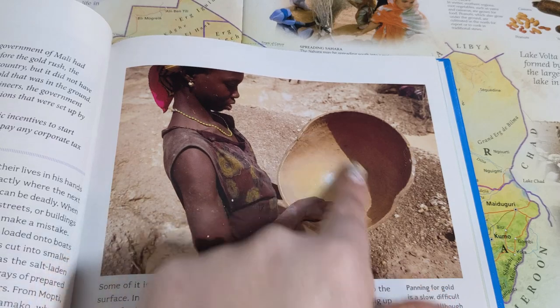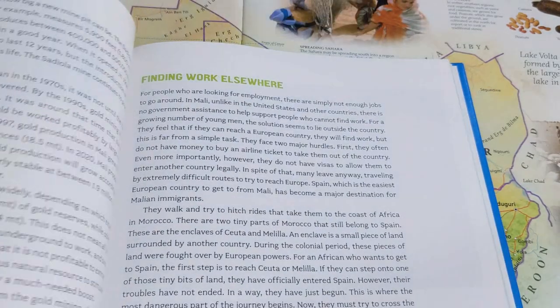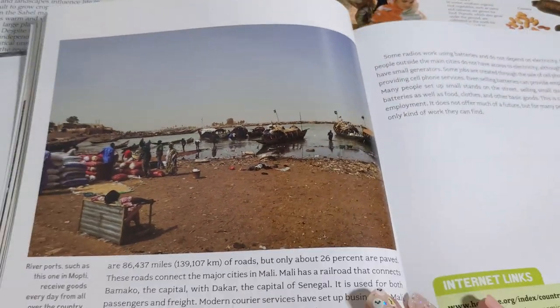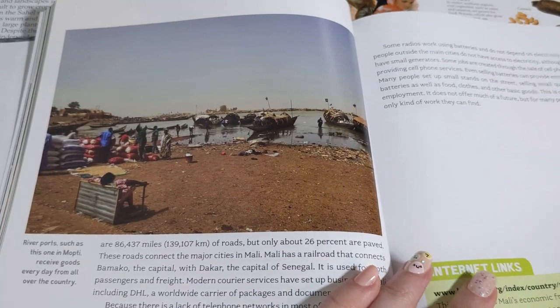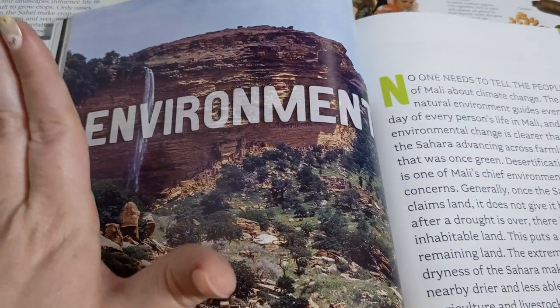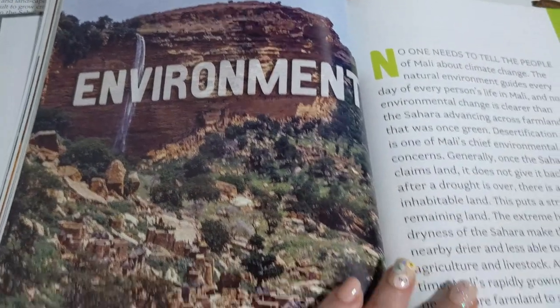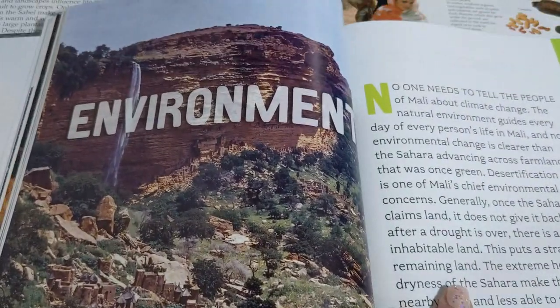And this person here is panning for gold, which is a very arduous method of finding gold. And this is in Mopti. This is a river port. It's a little barren, but that's how their industry is done. So here's another picture of the Bandiagara escarpment. Isn't that beautiful? And then look at the village down there. Very, very scenic, isn't it?